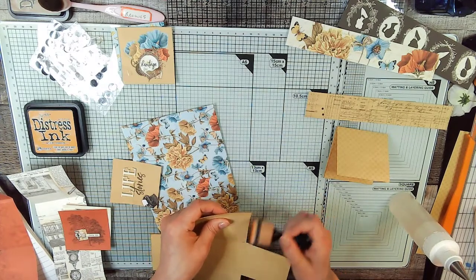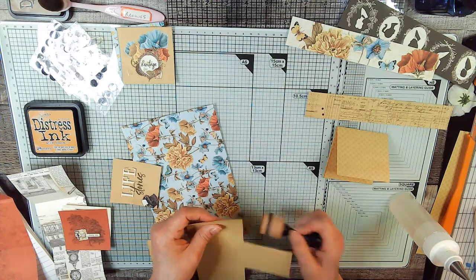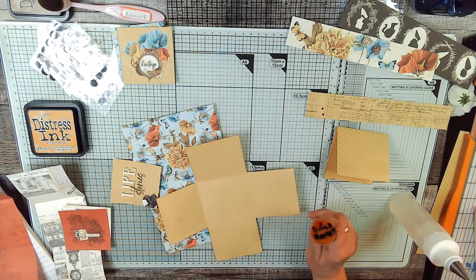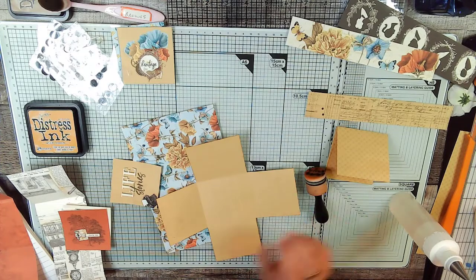Okay, I tell you what, I'm going to have to ink both sides of these. So I'm going to put you on hold for just one second, and I'm going to do all that instead of making you sit there and watch me do that.